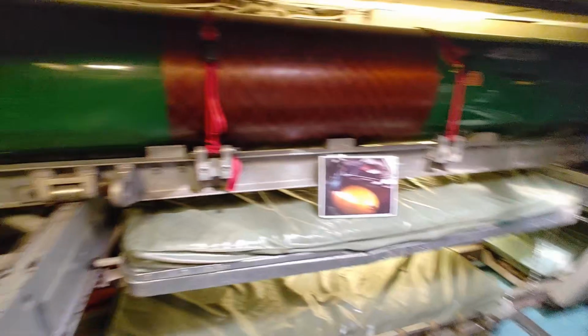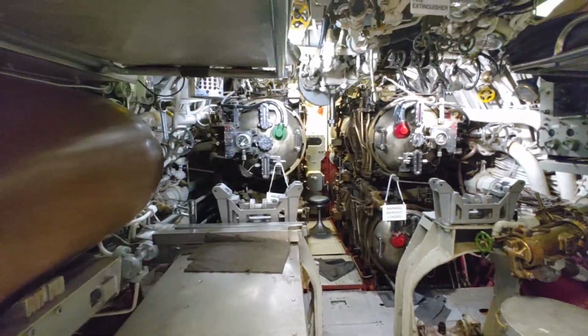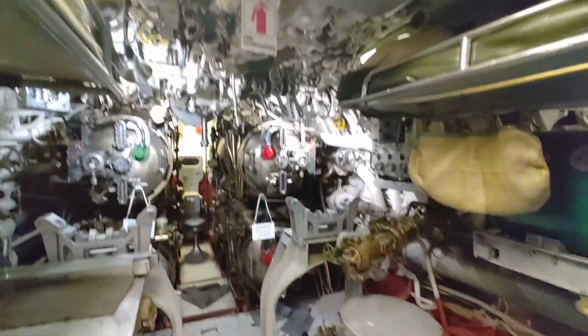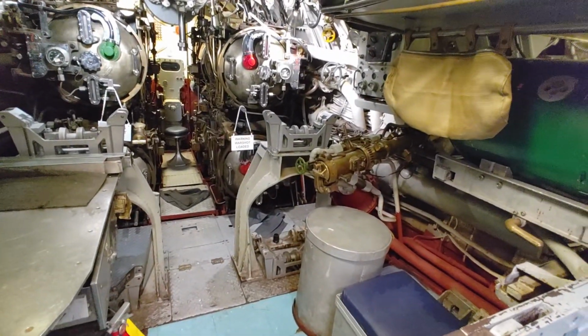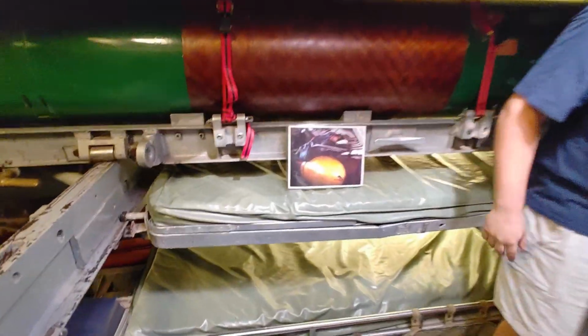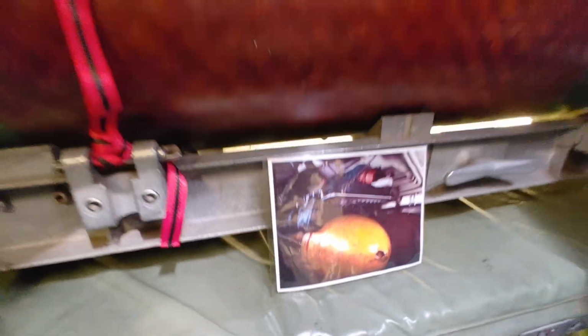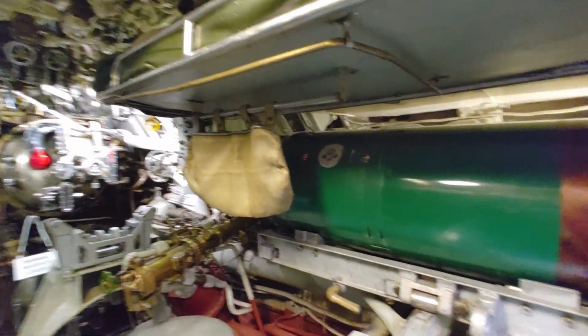Now we're inside. My favorite photograph from this boat is this one right here. So, this is a dumb question, but I guess this is only a shell? This is the real deal, but they are deactivated. No fuel, no explosives. It's about a 2,000-pound paperweight right now.